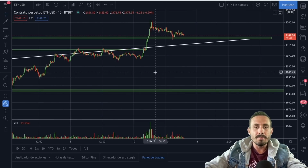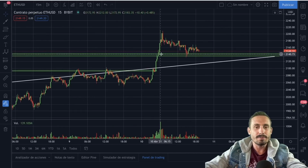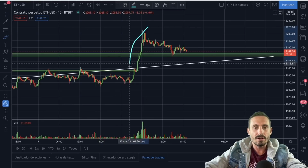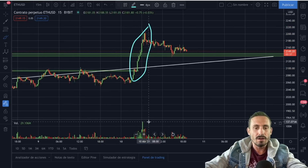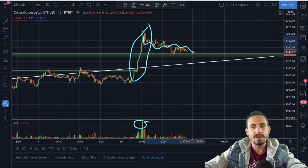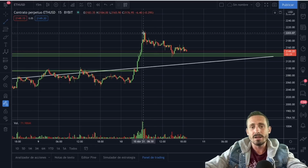We can see on the 15-minute chart, okay, the breakout from this support, from this resistance area has been huge. Okay, decent amount of volume. So great, you know, there's demand, a lot of volume here. So absolutely great. Now we're having this consolidation phase. It looks like we are forming a kind of bull pennant or a bull flag.